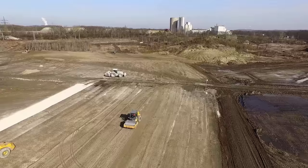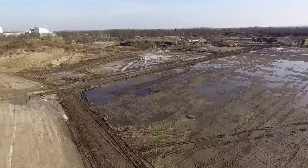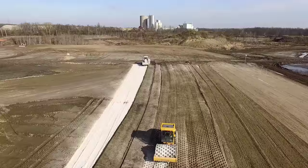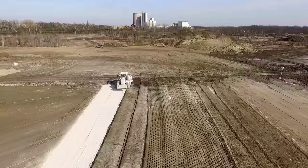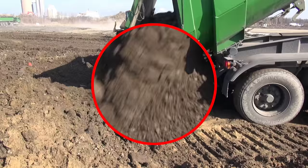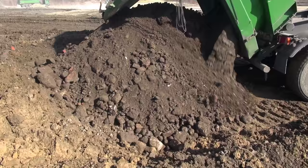To this end, the site is being completely backfilled to a height of 3 meters. Around 400,000 cubic meters of fill material are needed for this. This comes from various construction sites in the Ruhr area. It often contains foreign bodies, such as large stones, steel parts and so on. Complete manhole covers have even been found.